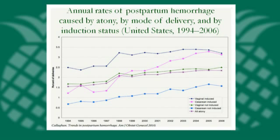When you look at the cause of the uterine atony by mode of delivery, the top blue line is those who had vaginal deliveries after an induction of labor. The pink line is those who had a cesarean after an induction of labor. And so you see, again, this pattern where this is increasing over time. So again, this is something that we can intervene on, and hopefully help decrease those rates back to where they were here or maybe even lower.